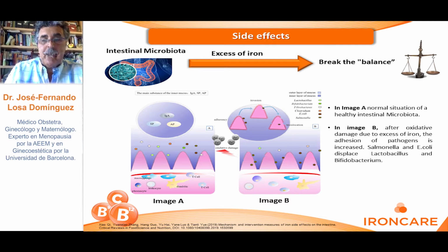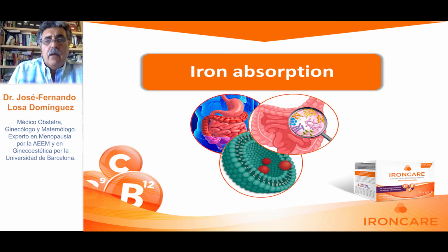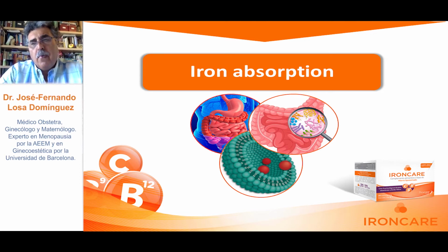On this first image, we see a healthy microbiota that is working properly, where there are no problems. However, due to the oxidative damage, we see an adherence of the pathogens that is higher, pathogens such as Salmonella and E. coli, that will be displacing Lactobacillus and Bifidobacterium. And this will create a dysbiosis that will lead to different diseases. So in short, traditional iron, these iron salts have a low absorption, a low GI tolerability. They increase oxidative stress, they can cause food interactions and drug-drug interactions, and also cause a dysbiosis of the gut microbiota. We will now talk about the iron absorption.